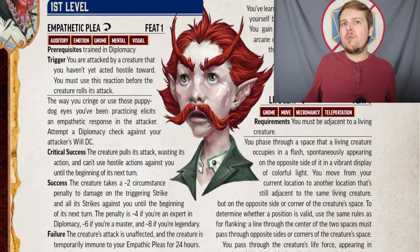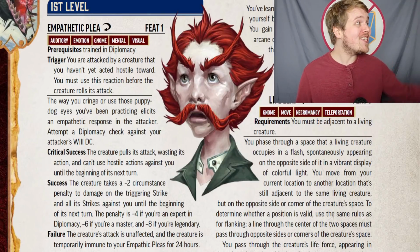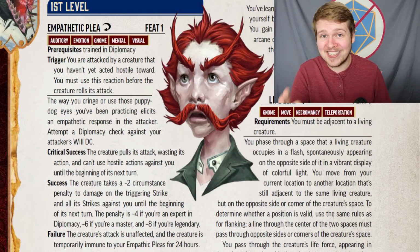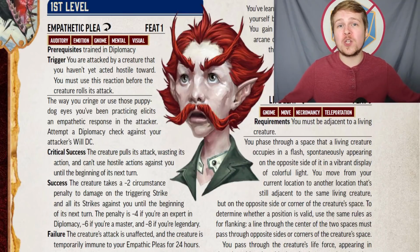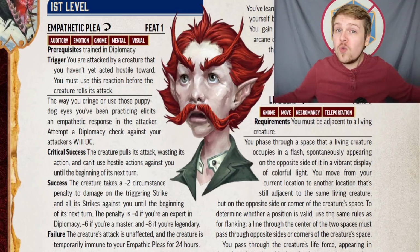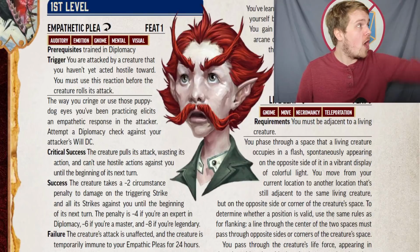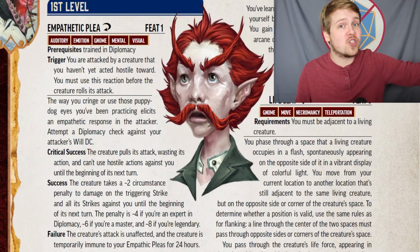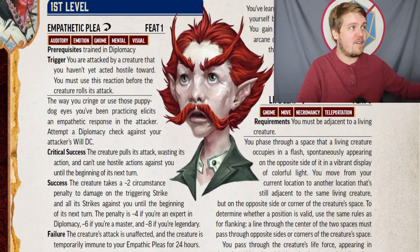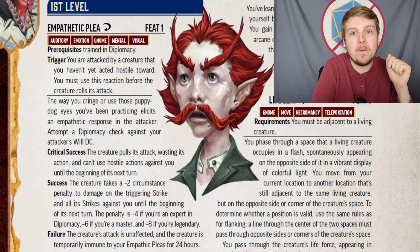If you're an expert in diplomacy, which you probably will be at level 2, this inflicts a -4 on their attack roll until the beginning of their next turn. That means if they want to attack you 3 times, their third attack penalty is going to be at -14 at level 2. This is nasty. Granted, if you fail, they're immune for 24 hours. But what's really crazy about this is on a success or a critical success, they're not immune afterwards. As long as you yourself do not act hostile towards that particular target, you can keep using this every turn. So long as you have not attacked them, if they keep attacking you, you can keep using Empathetic Plea.